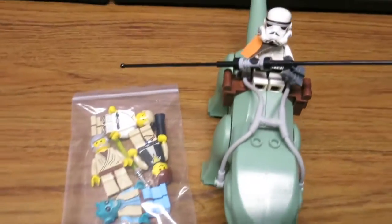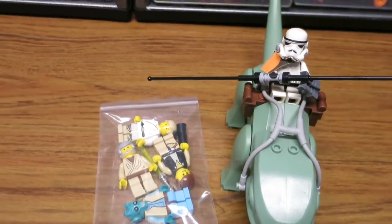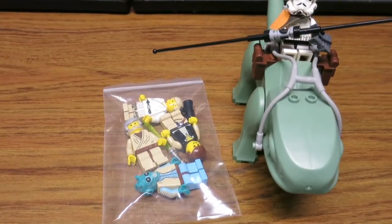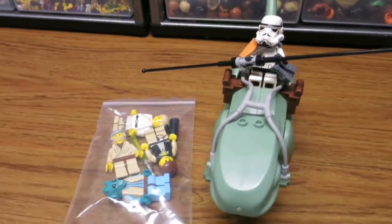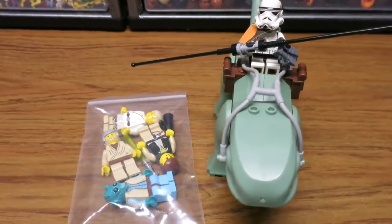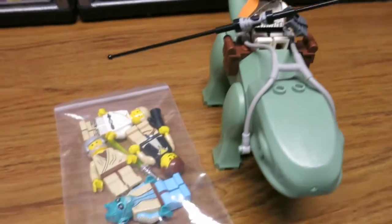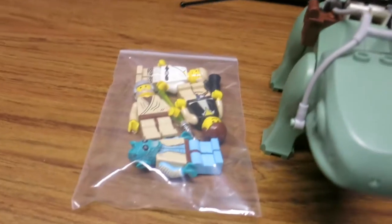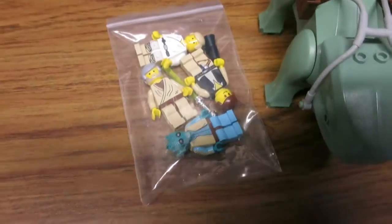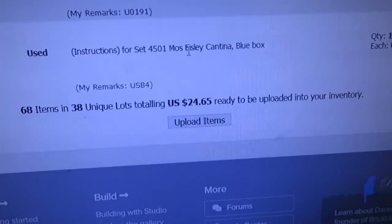Okay, so these items here, I'm gonna profit $15, maybe $20 on the $55 that I spent buying all the stuff I went through last night. So that's pretty good, considering I'm pretty sure this guy's gonna go for like 25 on the dewback. Obviously Greedo will go for around 30 to 35. So, and then there's these other guys. So I've just parted out this set. The pieces I had was probably less than half of them. So just those parts, $24.